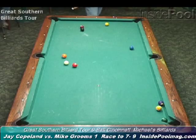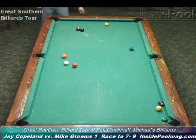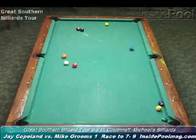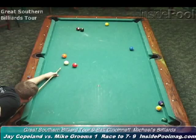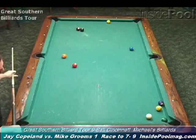Looks like he broke those at 22.06. Took a little bit off of him. Yeah, well, breaking from the box hasn't been producing, from what I've seen, very many balls on the break on this table. Definitely didn't want to do that.